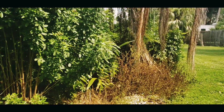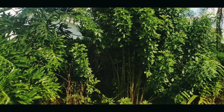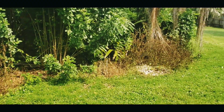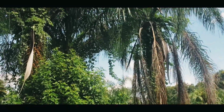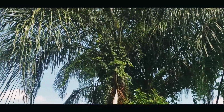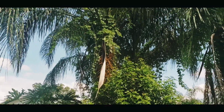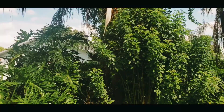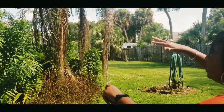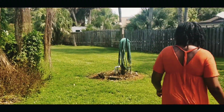You can see it's a lot of space taken up by bush that isn't serving any purpose. It looks like they hadn't done any trimming in a while. These are beautiful palm trees, so I'm gonna definitely have that cleaned up. You can see the Virginia creeper running all the way up the tree, and Virginia creeper, my husband is actually allergic to it. So we're gonna have all that cleaned up. So we have at least these beautiful palm trees here. We're gonna have a massive bed along here.